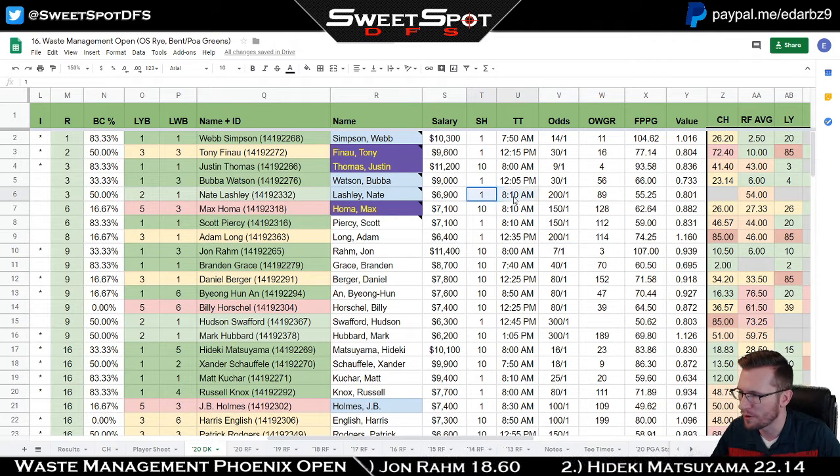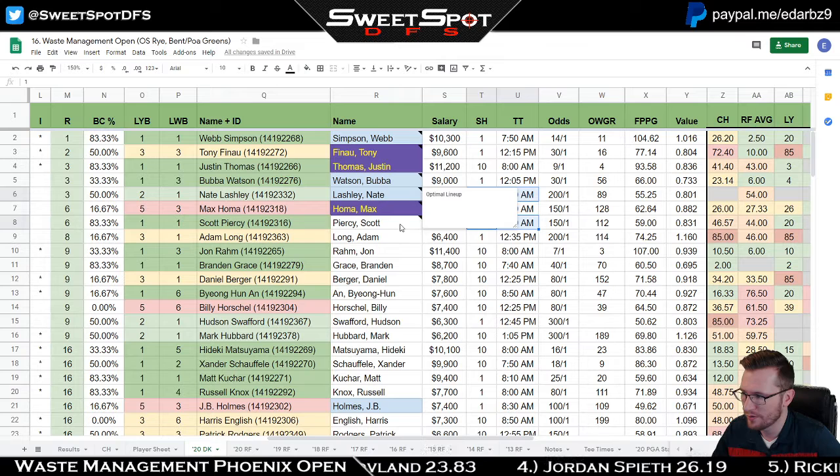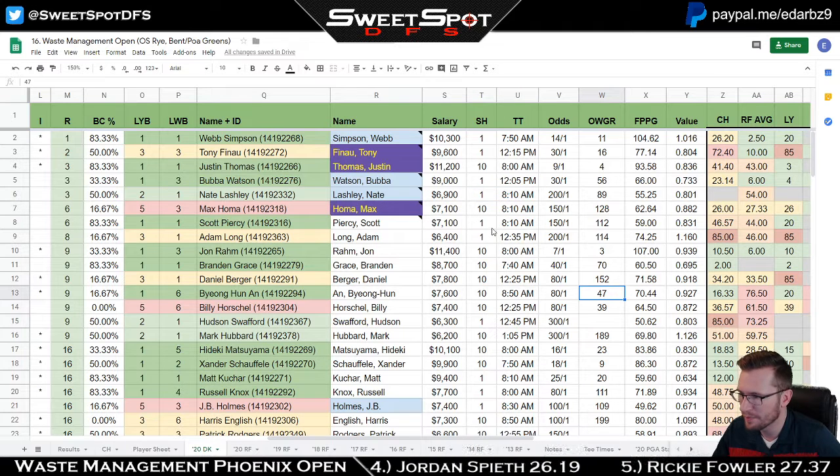I can see a couple more. Nate Lashley with Scott Piercy. Now pairing them up together obviously would have done wonders. I was not on Nate Lashley whatsoever. Scott Piercy, I played a couple of him, and a lot of it has to do with he had a lot of the good stats that you were looking for.